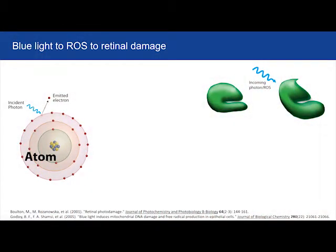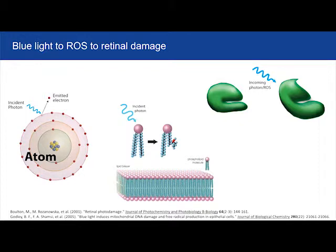So what kind of damage? Well, if you get blue light hitting a protein, and proteins are really important for all of our cell functions. They're the enzymes that make things happen. They're all the functions that happen in our cells. If it changes shape due to one of these molecules, a reactive oxygen species, altering its chemistry, it can no longer work potentially. And then you've got a problem. You've now got an individual protein that doesn't work. It's not functional.